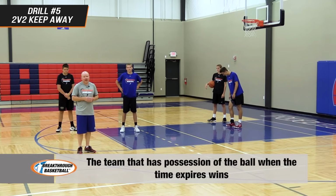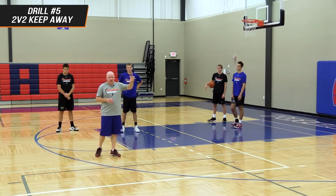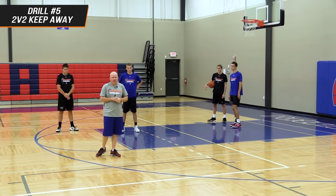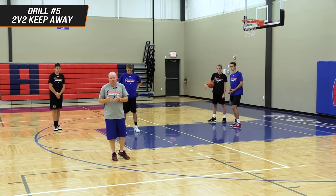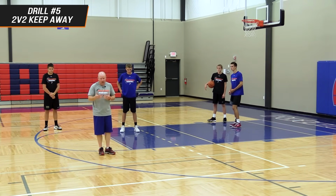If we were doing this in our practice, we would put it up on the scoreboard. We put 20 seconds or 30 seconds. And so both teams are playing keep away if they have the ball. The goal is, similar to musical chairs, that they would have the ball when the horn goes off. And if they did, they'd be the winning team, or they would get a point for their team.